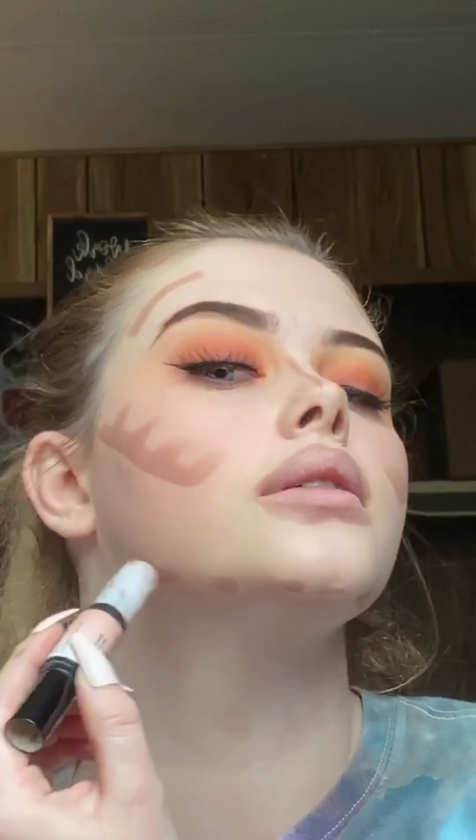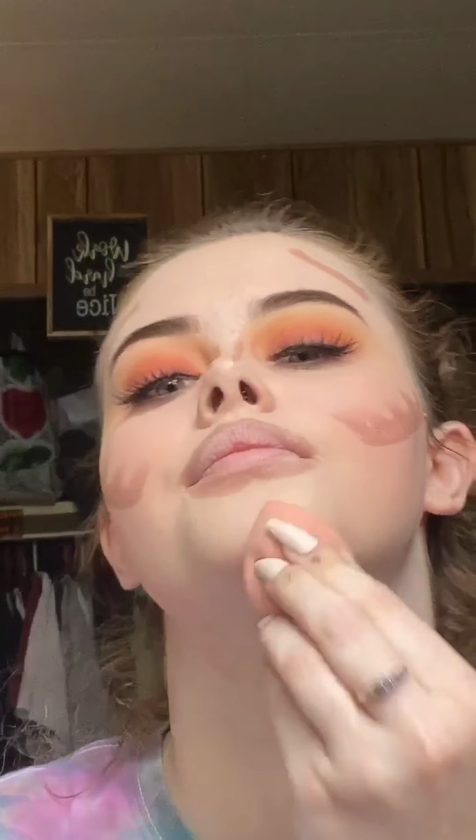And then I put little dots right here to make people think that I have a jawline so that I'm not looking like a cow all day. But it's cool. We're fine. We're vibing. Also, I look like a real life clown right now.